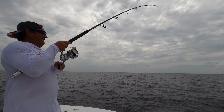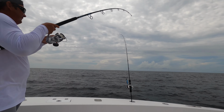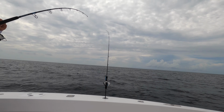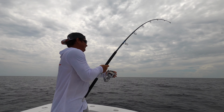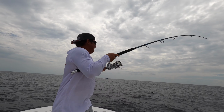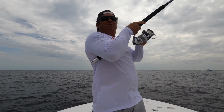Another fish, guys. Gaff. Oh, it may have let go of it. It might be small. There he is. Gaff. Oh. Big fish. Wow. Big fish. Do we need to chase him? Nah. You guys see that? Epic run. He just demolished his reel.